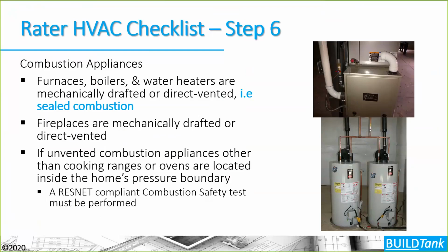You notice on the top picture of the furnace venting that they are taking the combustion air from the house instead of running that PVC vent pipe all the way to the outdoors. That is not allowed really by code or by these programs. So we see that sometimes here on the Front Range. I just wanted to point it out. So if you see that or you're thinking of installing like that, you need to know that that's not allowed by the programs, because that is not sealed combustion. It's not a sealed combustion appliance anymore, or a direct vent appliance, really.